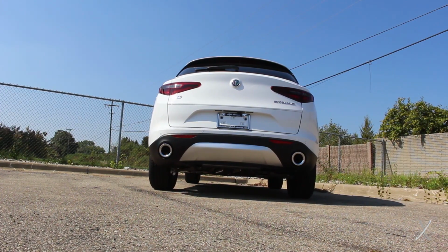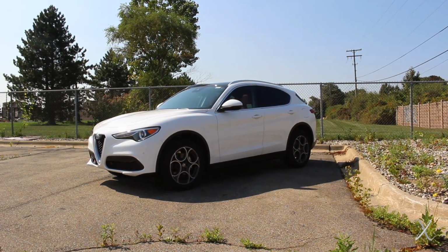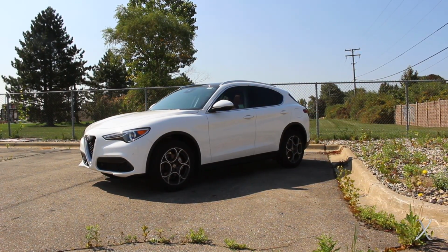Giulia platform. It feels more like a sedan that's been raised up a little bit than a normal SUV that has a higher center of gravity. Rides really well. Handling is great. I'm impressed. Yeah, there really isn't much to complain about on this car.